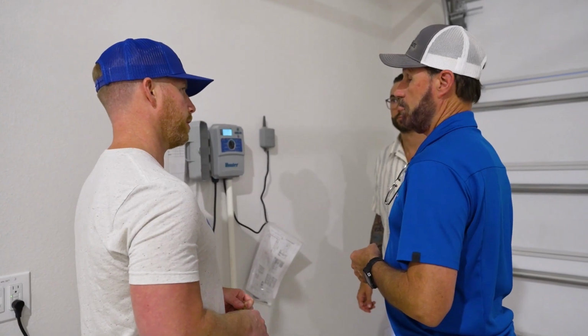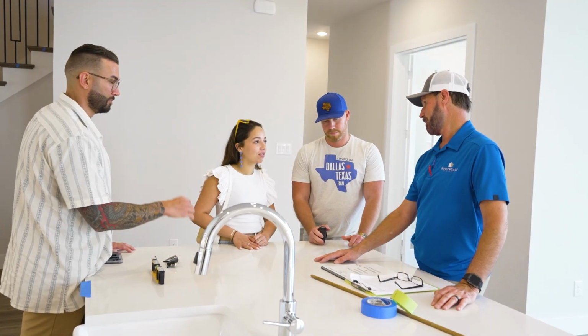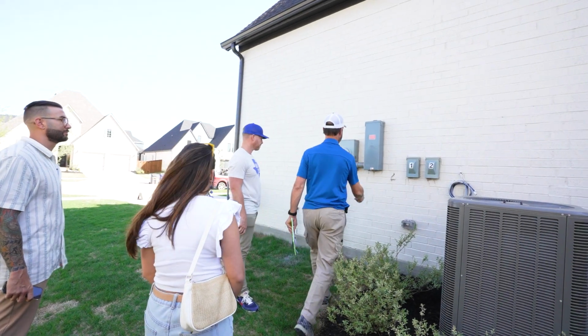There's a bunch of other things, like the builder walks you through. They show you how the appliances work. They walk you around the whole entire house and tell you how everything works, where everything is. So it's a really cool process, and I think it's really cool buying a brand new construction property, because you really get it from scratch, and you know everything about the property. You know where the water lines are, you know where the plumbing is, you know where everything is.